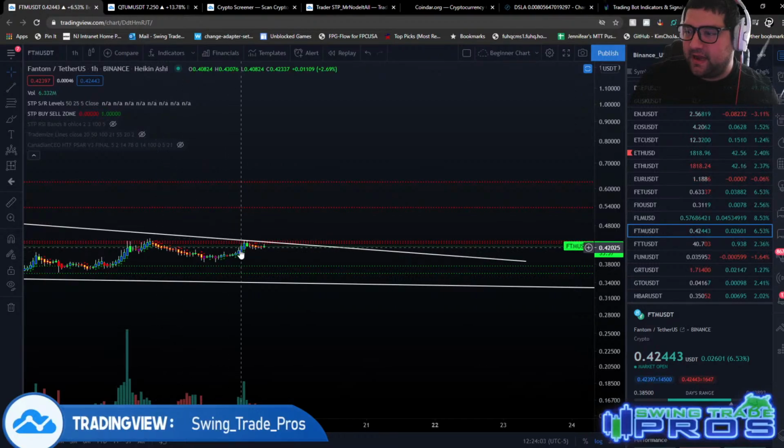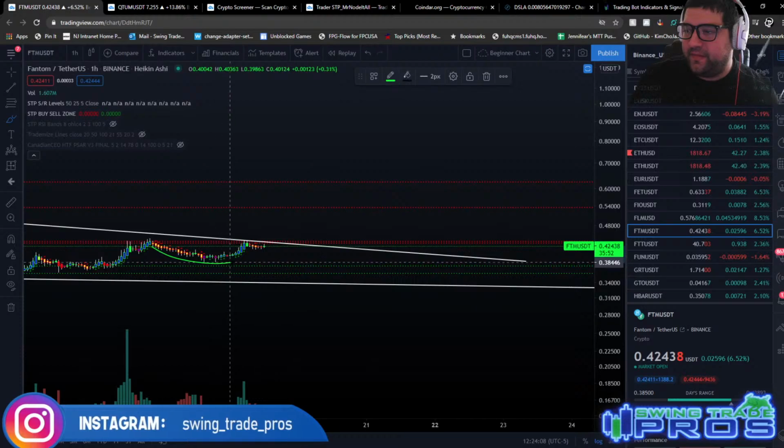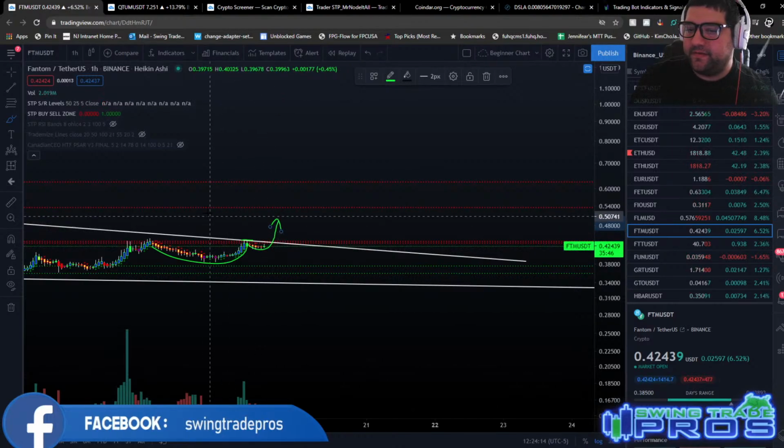See how we're making this cup, and this looks like a handle, right? That's what I'm talking about, this accumulation happening here. It got to the top of the supply line, briefly rejected it, but made a partial decline, right? This is where we're going to get the break.